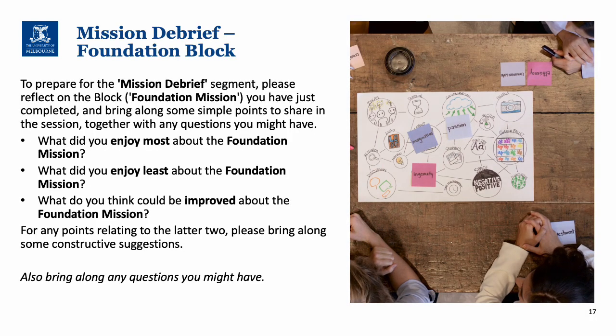And finally, we will have the mission debrief for the foundation block, and this will be a chance for you to share any feedback that you have about what you enjoyed most, what you didn't like quite so much, and what you think we could improve for next time. And please bring along any constructive suggestions you might have, or also any questions that you would like to ask.